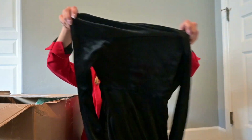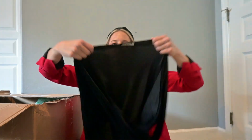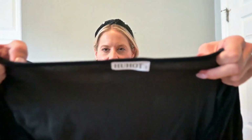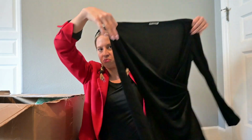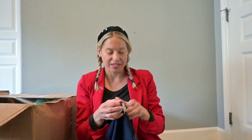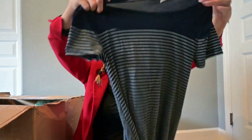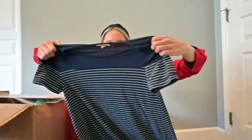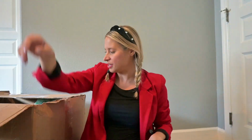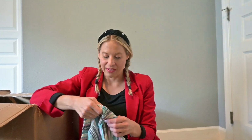This feels kind of cheap. It's Hue Hot. I don't know. Seems like it's probably some kind of juniors brand or something. I'm going to research that just in case, but my guess is that it's going to end up going into the Plato's Closet pile. This is Exist. Seems to be like a TJ Maxx kind of brand. Yeah, probably going to Plato's Closet. I'm going to research that because you never know. I've never heard of it.